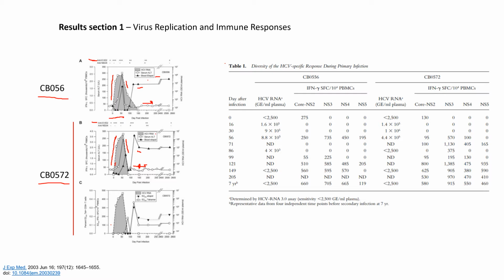And in table 1, which is pretty much similar to what you see here, I think the data is derived from this table. You could see that for chimpanzee 1 and chimpanzee 2, there is a gradual increase in the viral loads in both cases, and then when the memory response kicks in, you see a decrease in the Hep C virus.